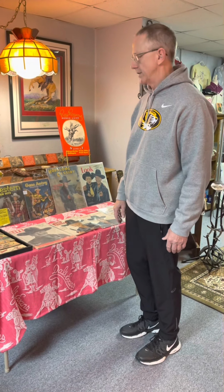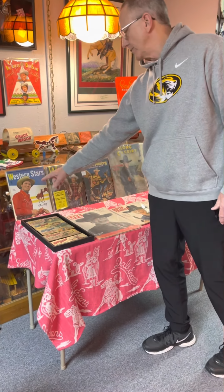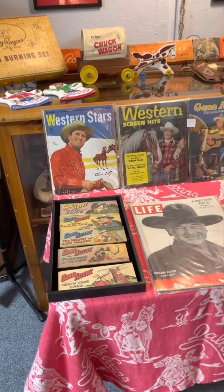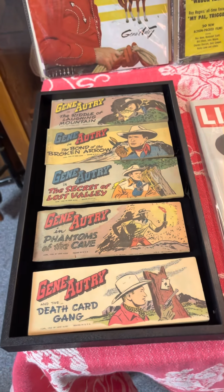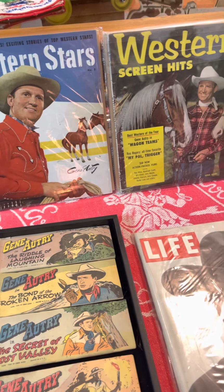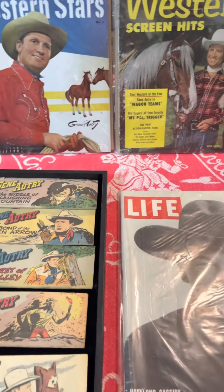I can't go without doing some of the Gene Autry and Hopalong Cassidy stuff. Just some of the magazines that I have with Gene Autry. These are magazines with Gene on the cover and a Gene Autry coloring book. And these are Gene Autry items that were some kind of giveaway, whether they were in the box of cereal or if you had to send off for them, but these are from Quaker Oats.